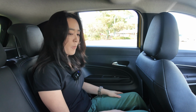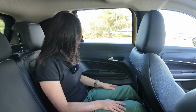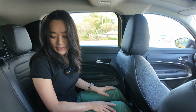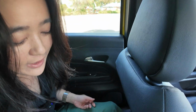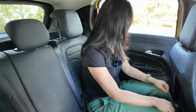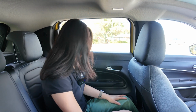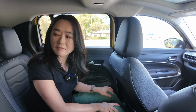All right, Joy, so thoughts in the back row? Honestly, if I was a child sitting next to my sibling, I am already in a fighting mode being in here because there's no storage. There's one charging port that we'd have to fight over. There is no armrest. Yeah, like I'm already set to have an argument. Yeah, you definitely wouldn't want 2 adults here in the back for a long distance. You'd be going bonkers after a while.